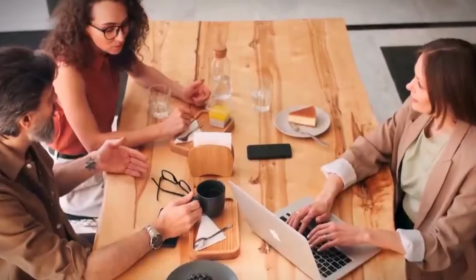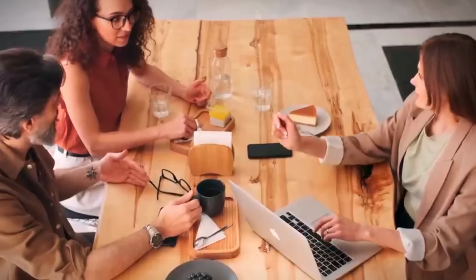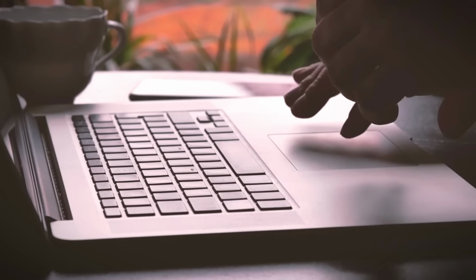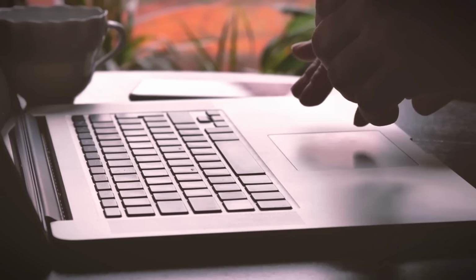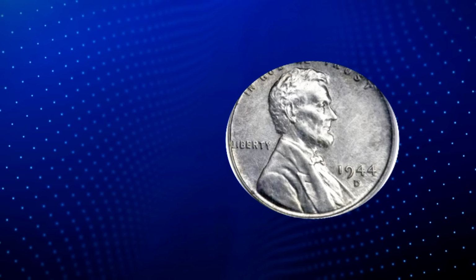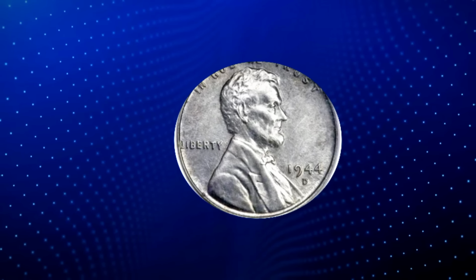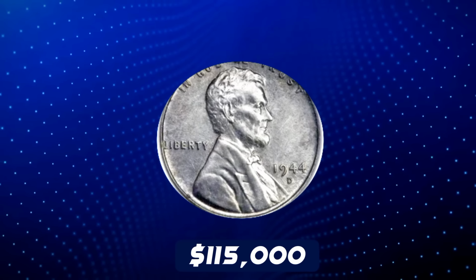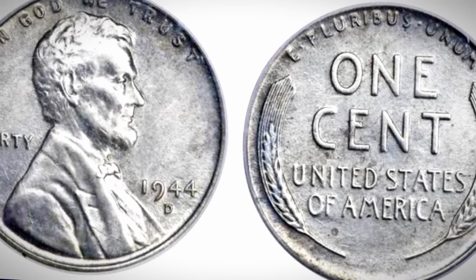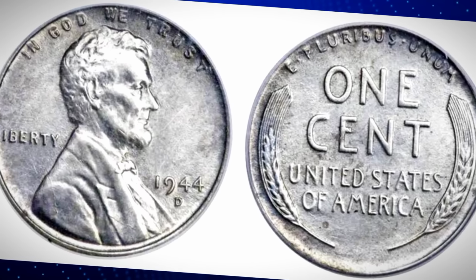However, it seems like a stray steel planchet from 1943 found its way into the coining press, and that's what makes this particular penny so rare and sought after by coin collectors. They're willing to pay as much as they can to add this coin to their collection. In fact, a 1944 steel penny was sold for $115,000 in 2007. That's right. Just one penny could fetch that much money.